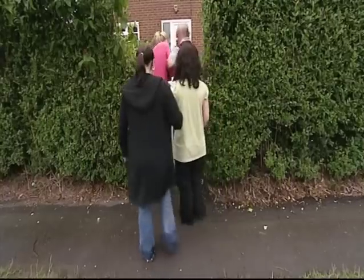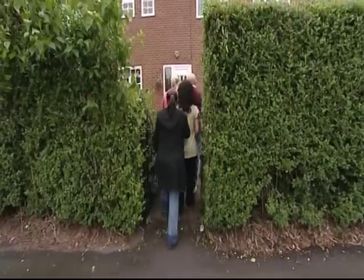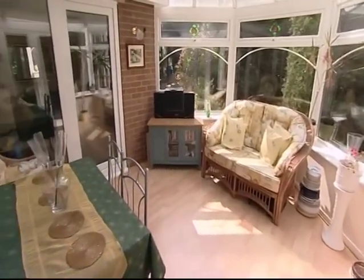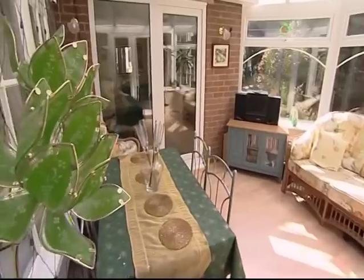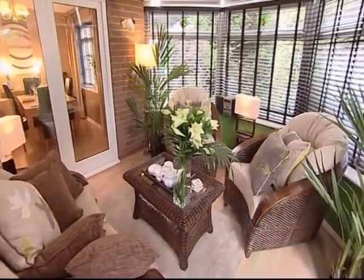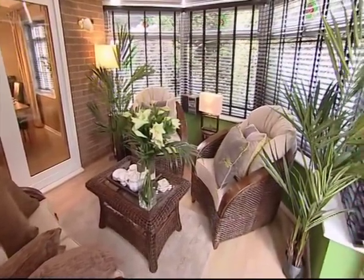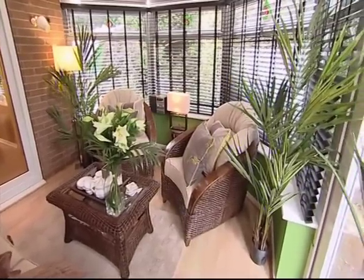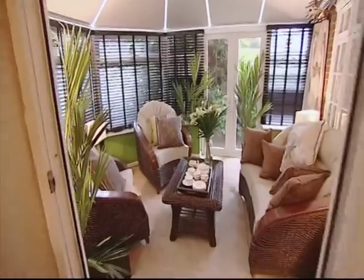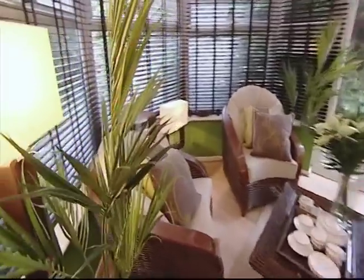Shall I put you out of your misery? Put me out of my suspense. Suspense, that's a better word. Come on, Tony. Put your arm around me. This was the old conservatory. After a makeover, it's now a cosy retreat. Look at your amazing room.